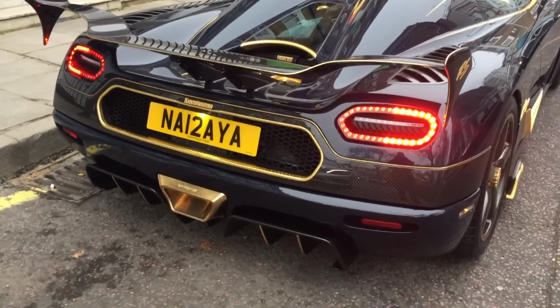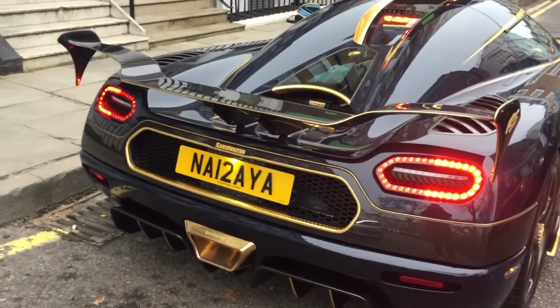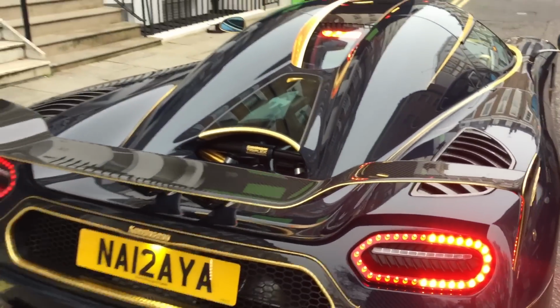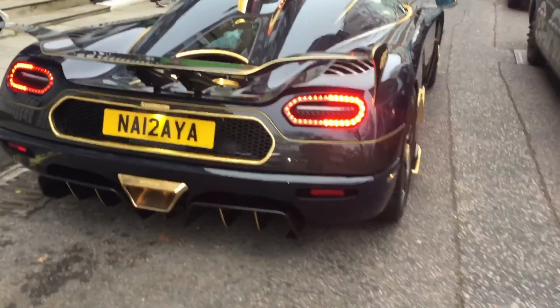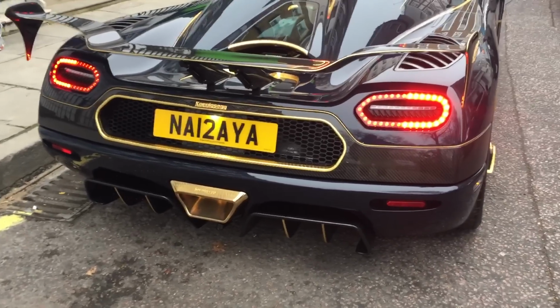Listen to how loud this thing is. See the wing just sit. So much downforce. This wing breaks as well. Crazy. Don't lie about close.